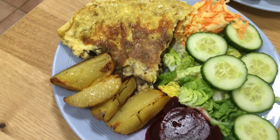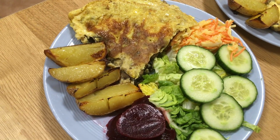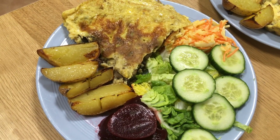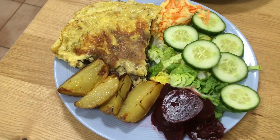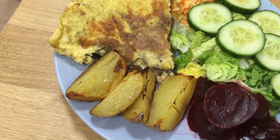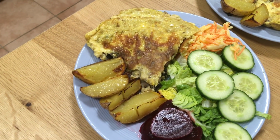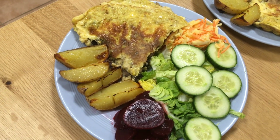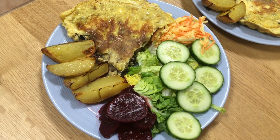So that's tonight's dinner. I cook the potatoes in our wood-fired oven, and I cook a few of them at a time, and then you can see here, I have just lightly sautéed them. So there we are, that's tonight's dinner. Still part of the pantry challenge, not been shopping, using up what we've got, cheese and mushroom omelette and a bit of salad.